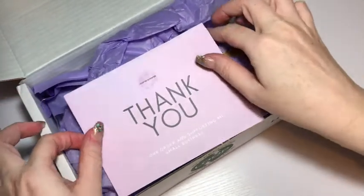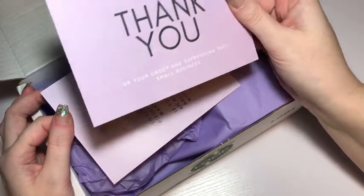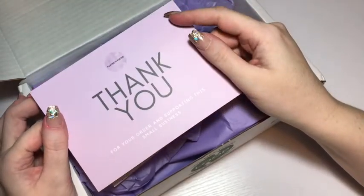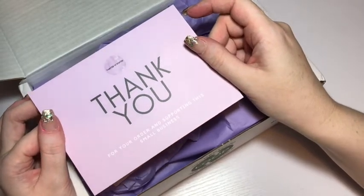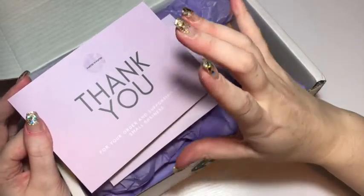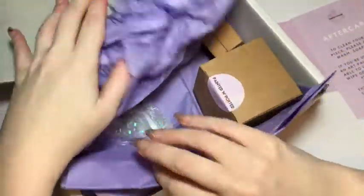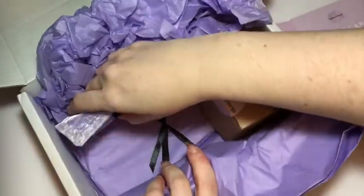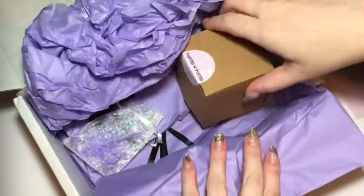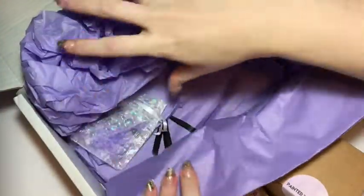So thank you for your order and supporting this small business. As I said, I think it's really important, especially at this current time with everything that's going on, supporting these little small businesses. So really nice packaging, lots of tissue paper, which I think I will probably keep hold of because we're getting close to Christmas. So let's take everything out that I ordered.